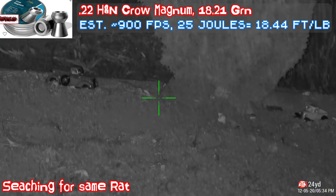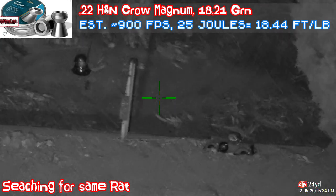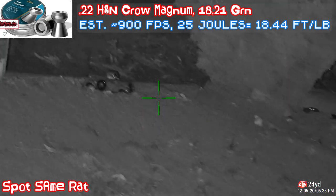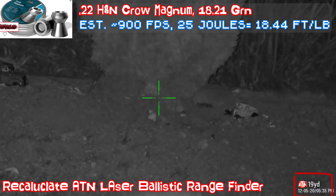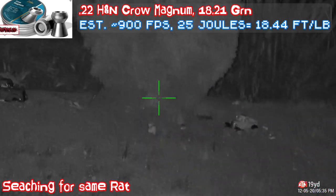Don't know where the rat went. We add a 3x zoom. Oh, that's where the rat. Let's go ahead and dial in at 19 yards for the ballistic.